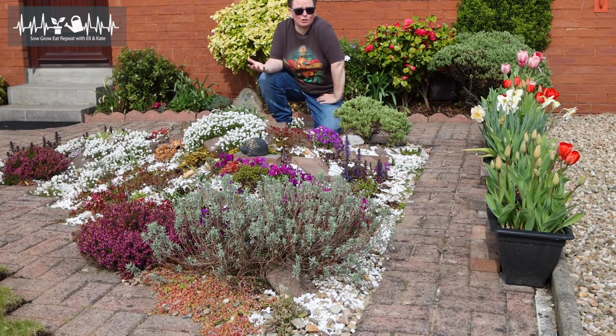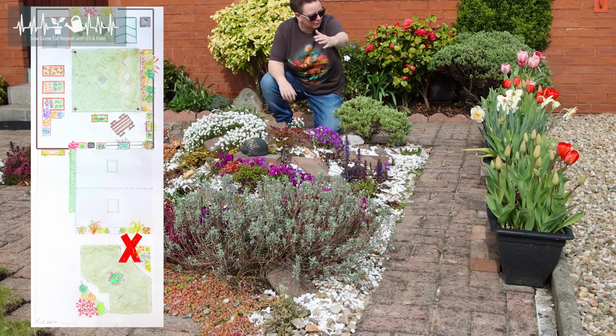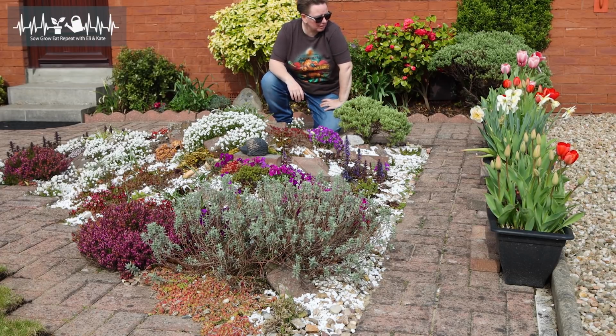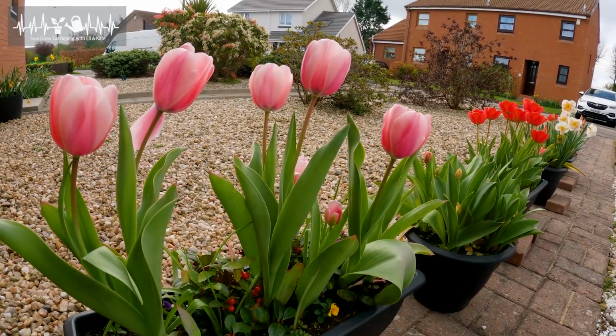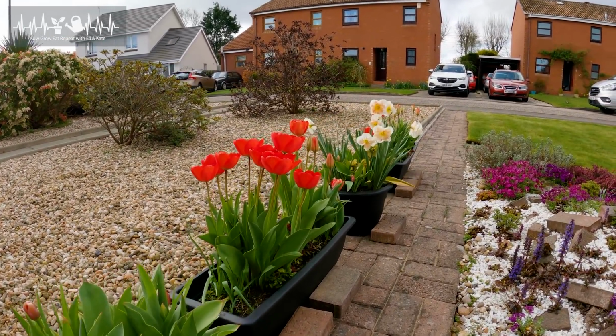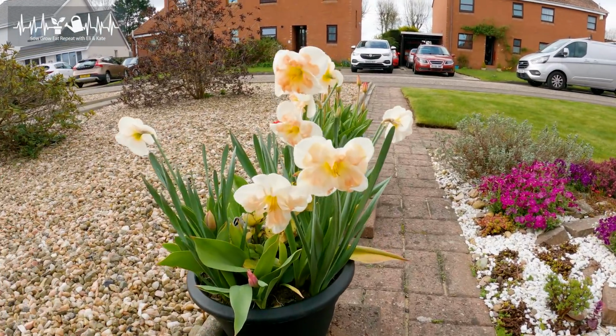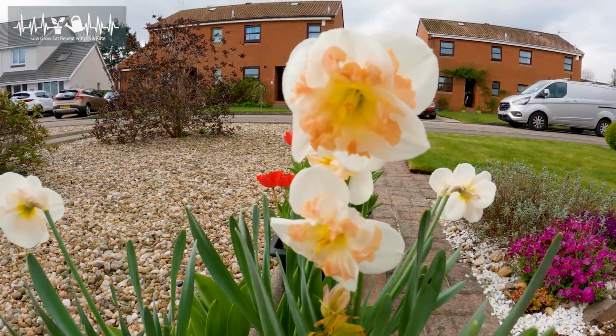So this section's called the rockery for obvious reasons, but we've got all these pots and planters at the side here with all our spring bulbs, mostly because we had all of these spring bulbs and didn't know what to do with them, so they just went in planters till we tested things. That's 2 years now and we love it, so we're now considering we may do something with them.